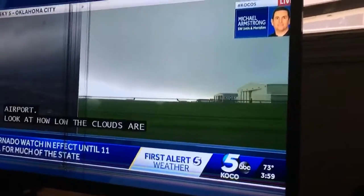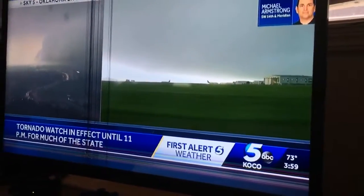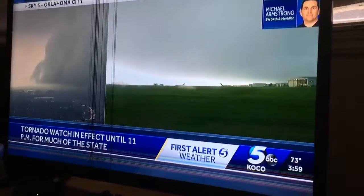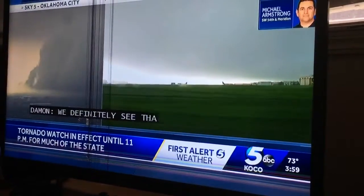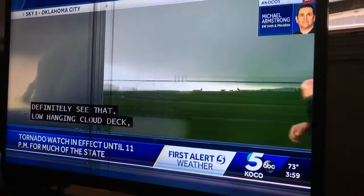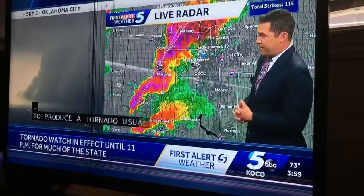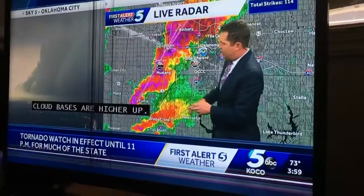Yeah, low hanging cloud deck today, and so it's not going to take much at all for a storm to try to produce a tornado. Usually the cloud bases are a little bit higher up. It takes a little bit of work from Mother Nature, but this is pretty much as low as they can get today. So again, it's not going to take much effort at all for these storms to really get even more significant.